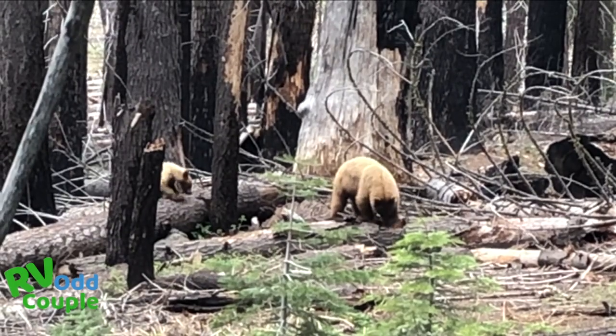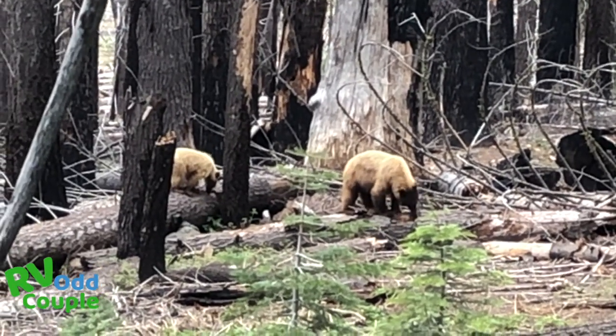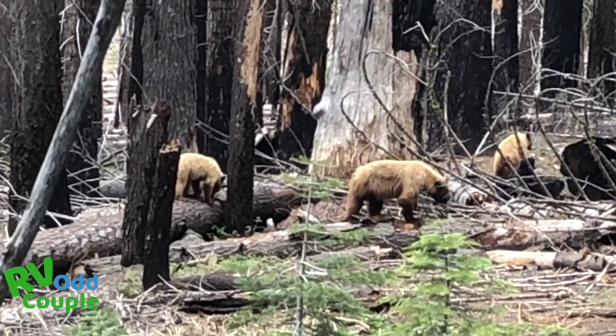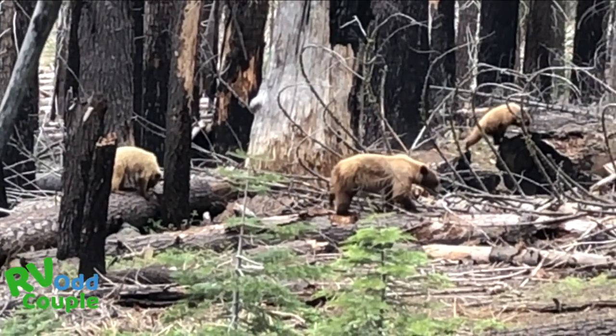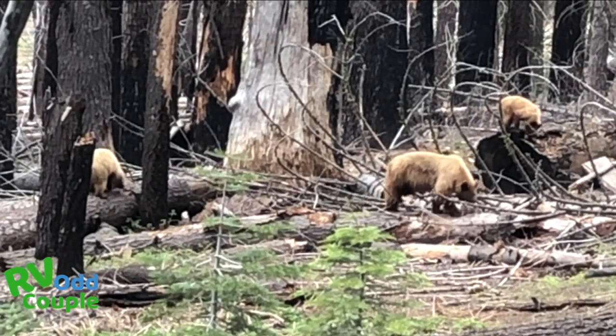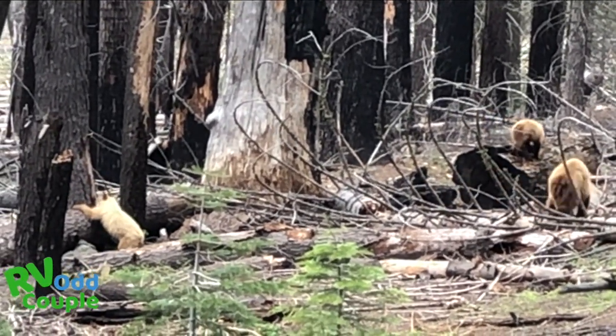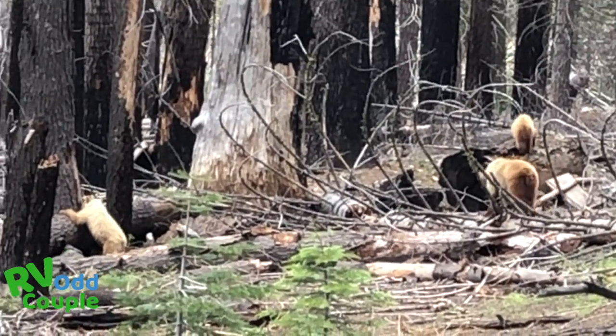As if we weren't lucky already, we also got to see bears in Yosemite. Now these are actually black bears, but they're juveniles, and that's why their fur is so light in color. Now we did not see mama bear around, but we were so grateful.